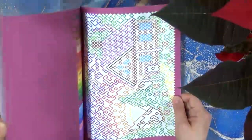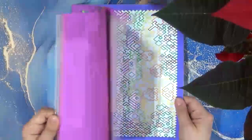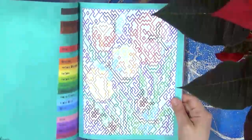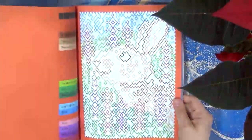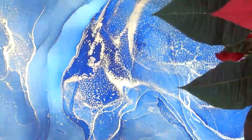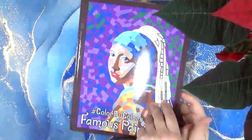I also have her Tetris book in my collection, which is kind of similar, but not really. And these are always so much fun to color. I finished her Fantasy Women back in 2022, and I had an amazing time working on that one. And the second one is the Famous Paintings, again, color by colors.